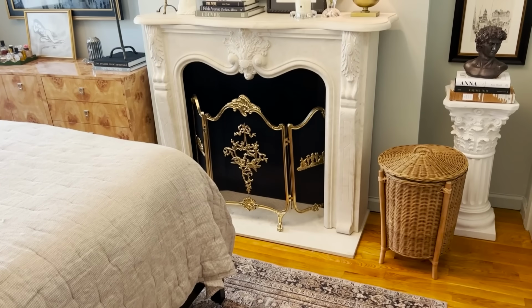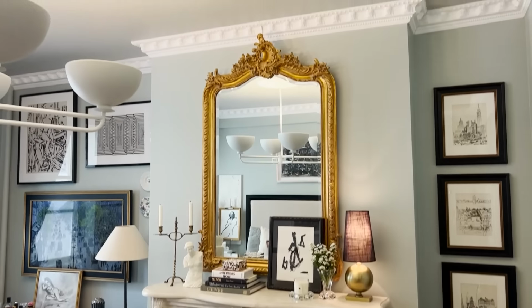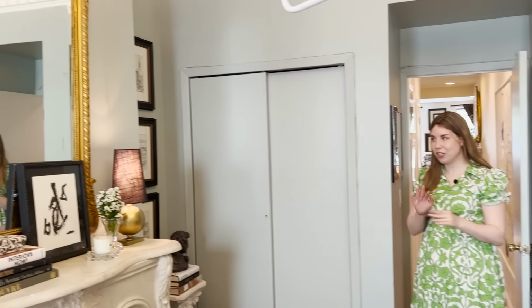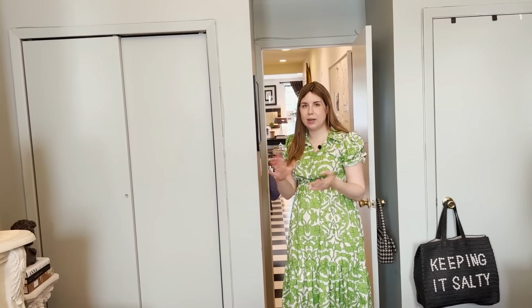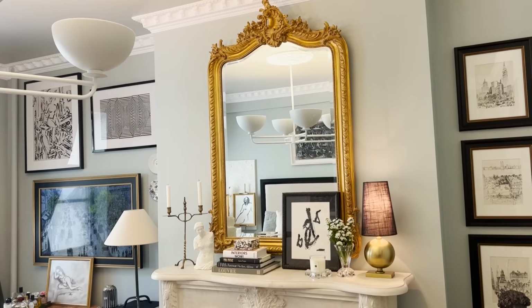I knew I wanted a large ornate mirror over the mantle just to evoke that kind of Brooklyn, Parisian, whatever townhouse situation with the fireplace. I could not find one that was more unique. There's a lot of stores that now sell these large ornate mirrors, and I liked them, but I wanted something a little bigger and a little more off the beaten path.